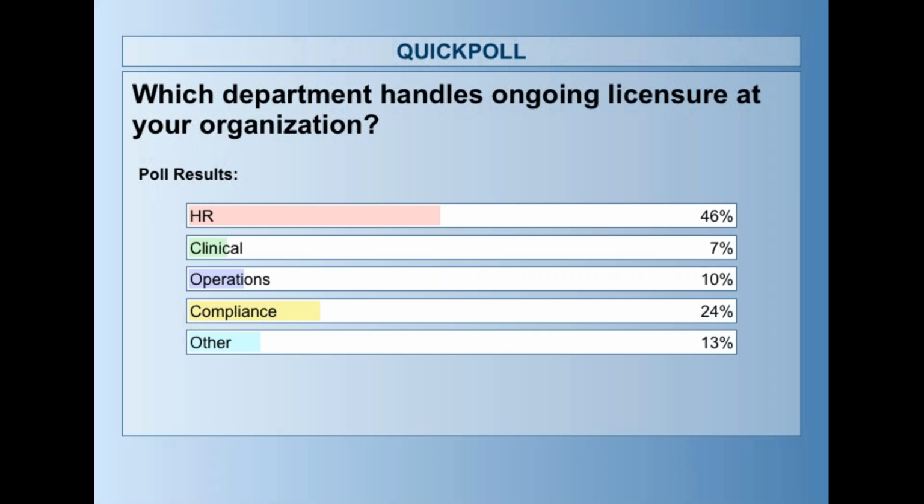So it looks like what we thought would happen, 46% HR folks on the line. Obviously happy to have everyone, our compliance folks we've been talking to for a long time. So great to see you guys here with 24%. If you do choose other on any of these polls, we're interested in what that might be.